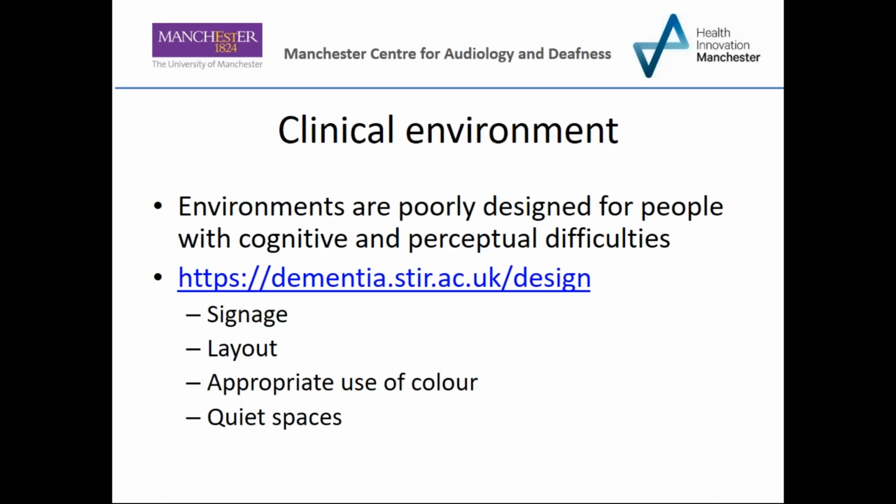I was lucky enough to visit the Dementia Academy at Stirling, which is fantastic. They've done loads and loads of work, and they've got lots of things online. You can do some training courses, all designed with dementia-friendly design, and they talk in depth about signage. Signage in hospitals tends to be right at the top, and you've got to strain your neck. Some people with cognitive problems and mobility problems will find that hard. Signage needs to stand out compared to the walls.